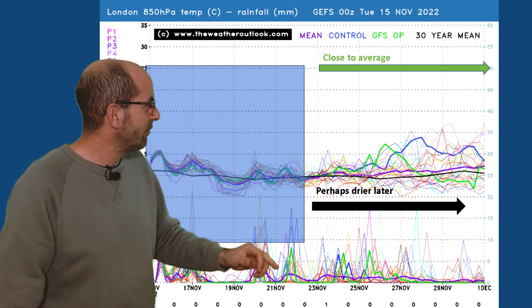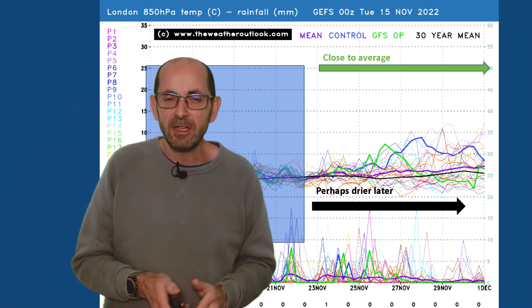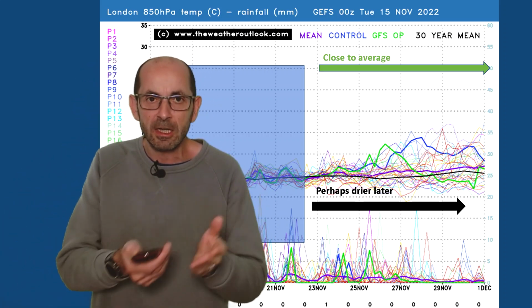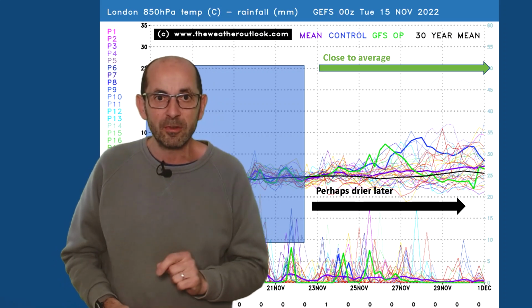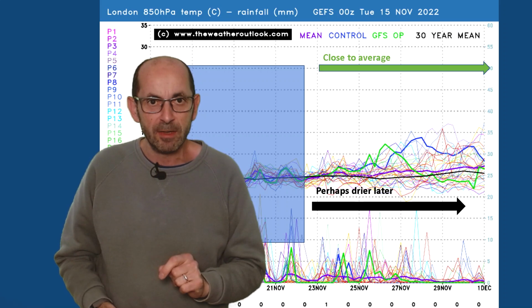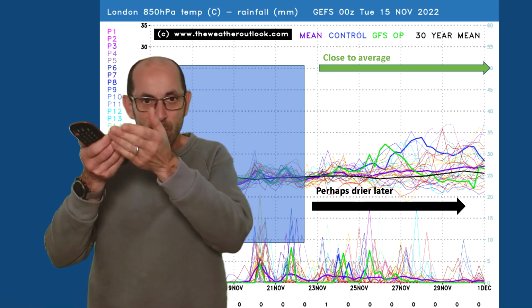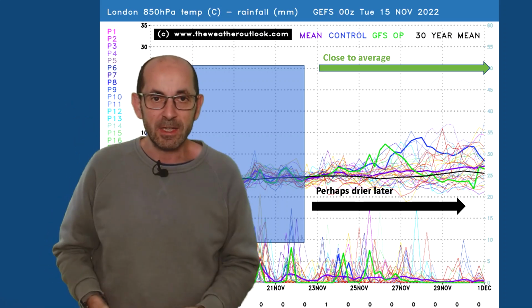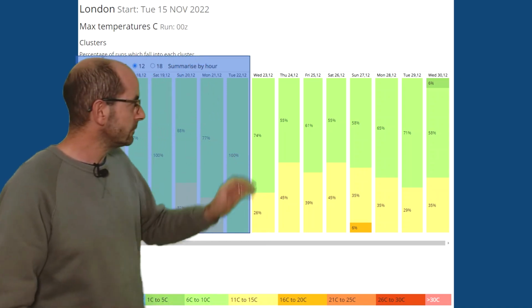In terms of rainfall, quite a few spikes through the first half of the week. Towards the end, though, the number of them is decreasing, suggesting an increasing chance of it turning drier. High pressure possibly having more of an influence. But where would it be building from? From the south or from the north, the northeast? I'll look at that in a moment, but just a quick view of the 2-meter temperature data table for London.